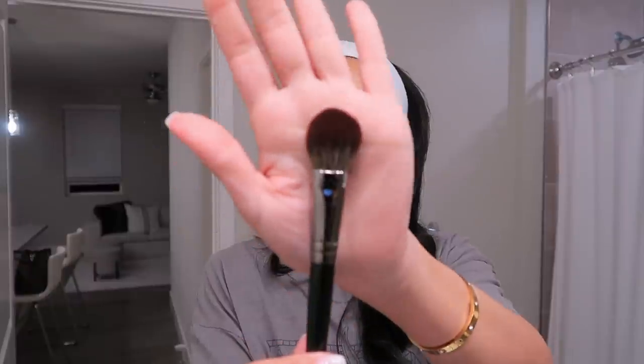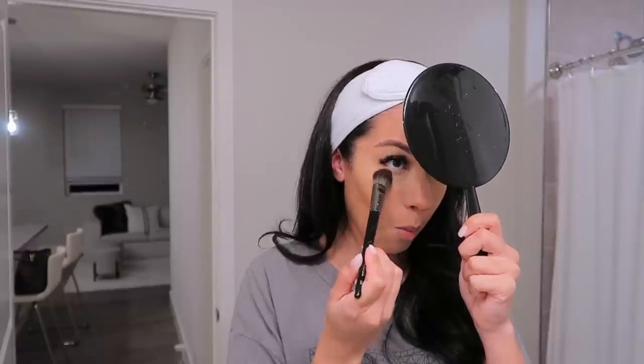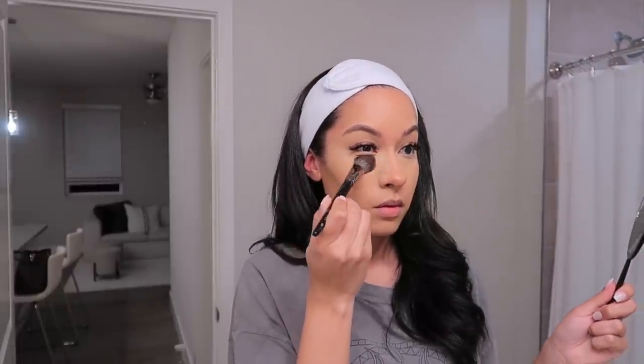Then I got this E49 flat pointed powder brush, and I'm gonna use this for under eye powder because it looks really good. Looks like this. And on the side, it's like thin. It looks like it fits perfectly, like for a little baking action. So that's what I'm gonna do there. Yes. That fits perfectly under my eyes.